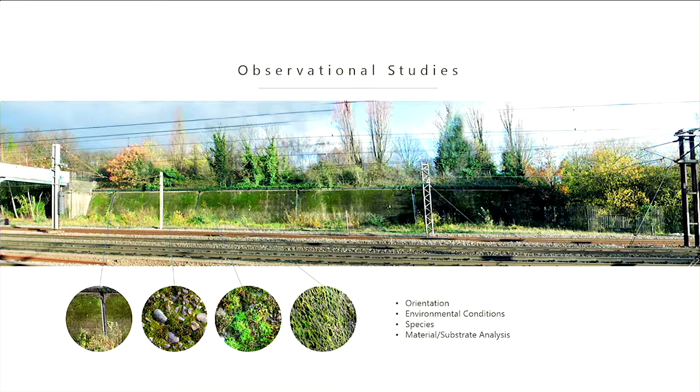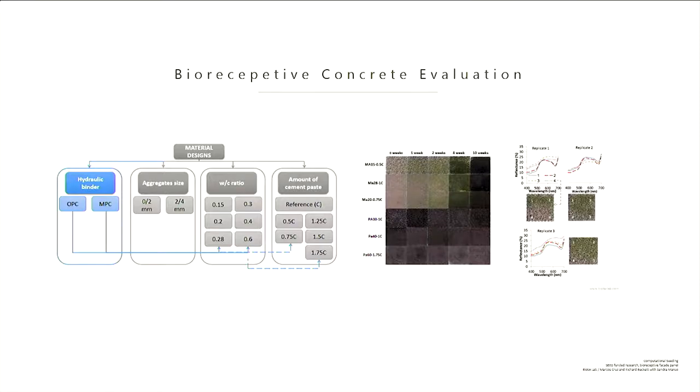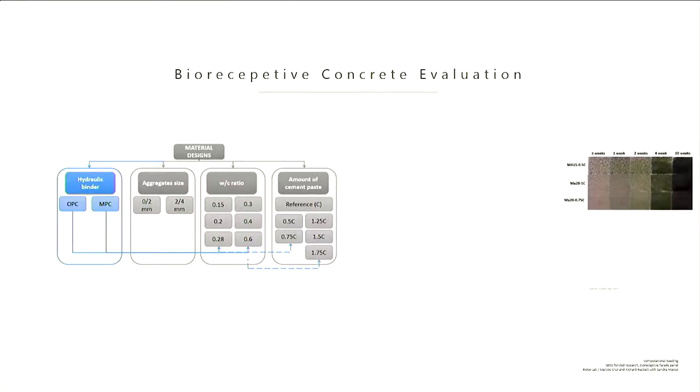I'll probably skip through this. The observational studies for us have been key. Although we're funded by the Sciences Council and there's an awful lot of scientific research going on, natural observations, seeing how these things grow, where they grow, and the type of conditions they grow on, have been crucial for us to understand. Maybe I'll go through these quickly as well, because they're not particularly exciting, but it's about designing the material properties itself. What kind of binders we're using, what kind of aggregate size we're using is important for the pore size. The cement ratio and the amount of cement paste are all important in order to create this concrete which is deemed bioreceptive.